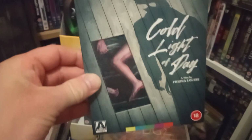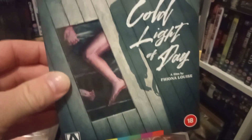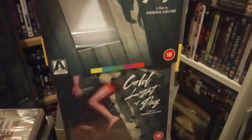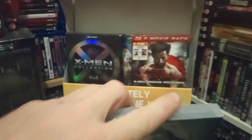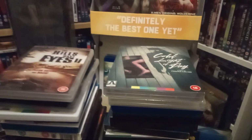Check this out. Great artwork on it. The Cold Light of Day. It's like a biography of Dennis Nilsen. If you remember him in the 80s, I remember it. He flushed bits and bobs down the toilets and all that lot, and they caught him. Great artwork. And he was putting bodies under the... You know what I'm about. I don't want to go too much into it, in case people take offence. There you go.